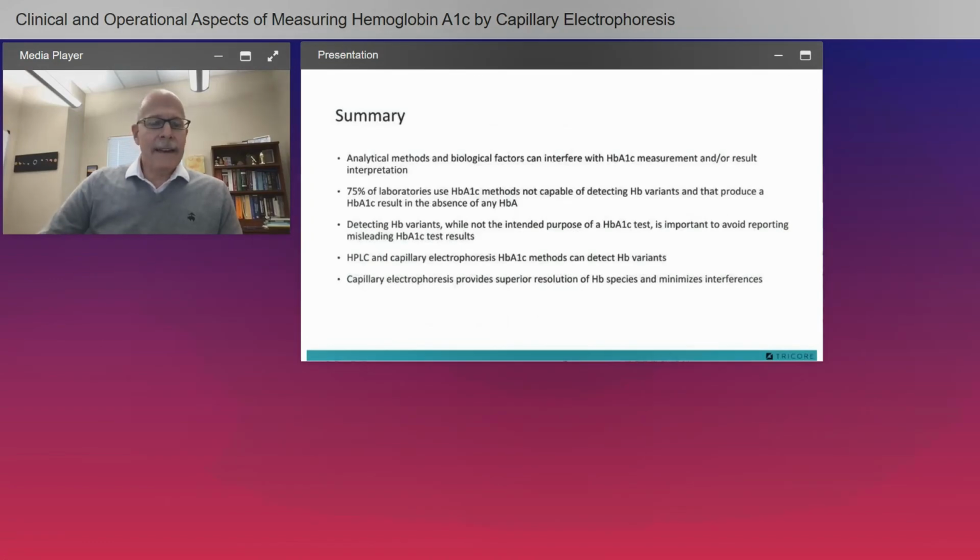So that's all I have for you today. Just as a summary, analytical methods and biological factors can interfere with hemoglobin A1c measurements or the interpretation of the result. Notably, though, 75% of laboratories utilize A1c methods that cannot detect a hemoglobin variant or that produce an A1c result in the absence of any hemoglobin A at all. Detecting hemoglobin variants, while not the intended purpose of an A1c test, is important to avoid reporting misleading A1c results.